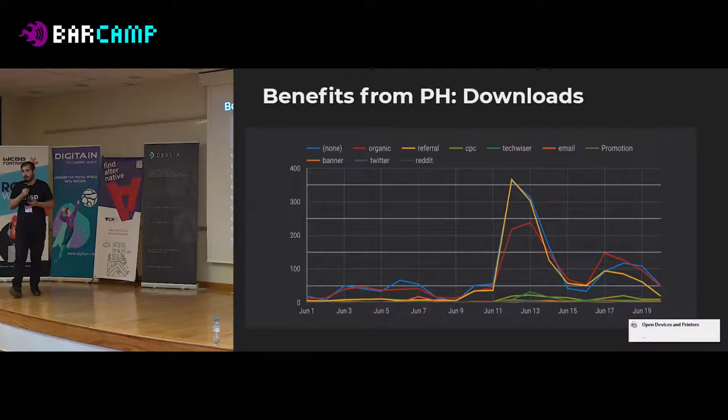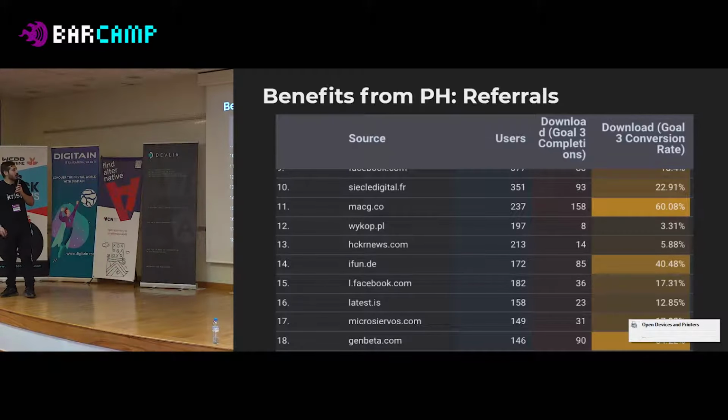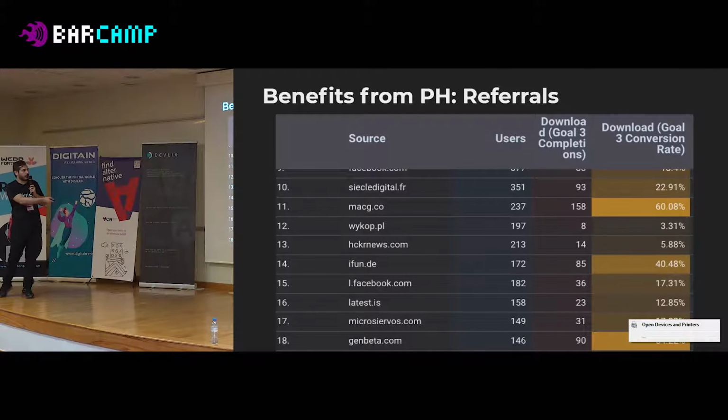And other than tech enthusiasts, there are lots of tech journalists who are learning about your product and going and writing in their blogs and different social media outlets. You can see here lots of news sources have appeared, from which there were lots of visitors and downloads. And as you can see, we had a download conversion rate of 50-60%, which is a huge deal for a landing page.